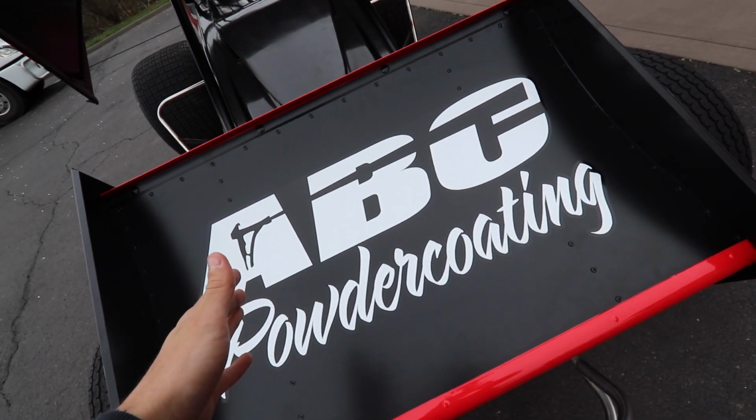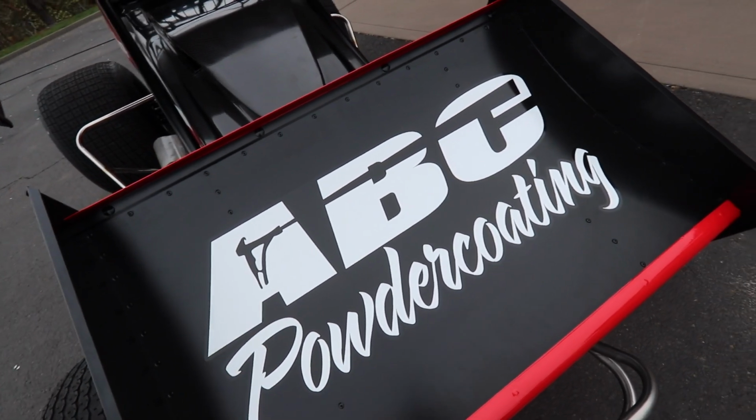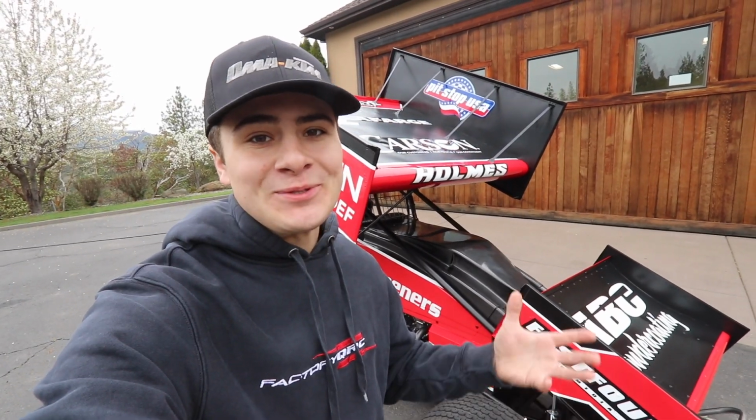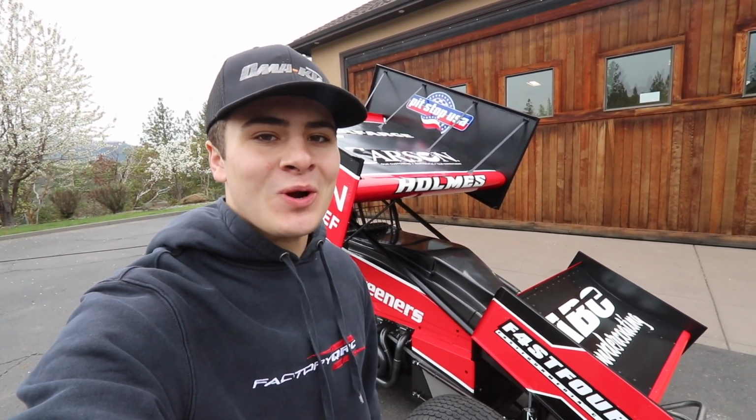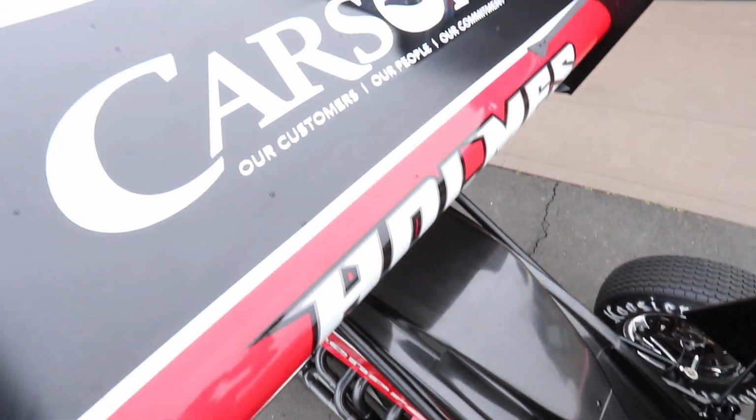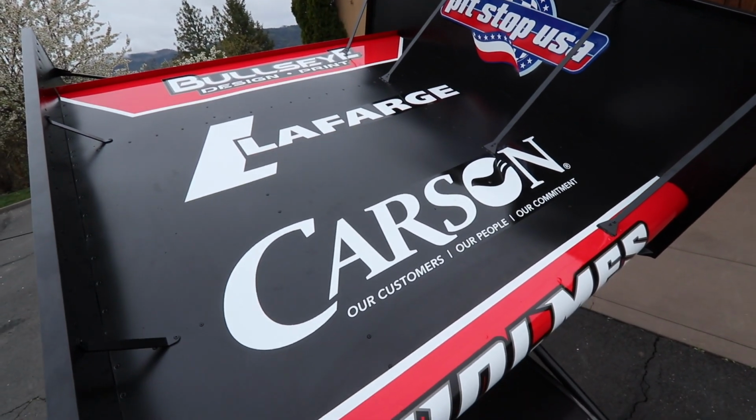And now moving to the center section of the front wing, we have ABC Powder Coating, which is pretty simple to explain, because anything on this car that is powder coated, they did the work. And then if we step up here, we can check out the top wing center section.